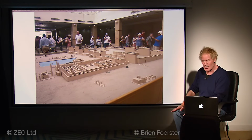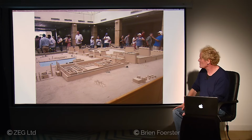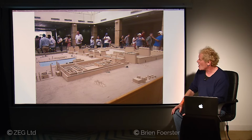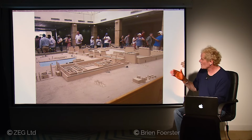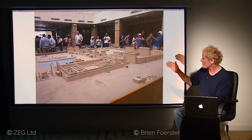And here we have a scale model of Karnak. Karnak is one of the biggest ancient complexes in Egypt, and it is a combination of dynastic construction and then pre-dynastic. You can see on the left 1, 2, 3 obelisks, then 2 more, then 2 more, and I believe there are 2 more. And look at their relative positioning. It's almost like they're designed and set up in a grid-like pattern.